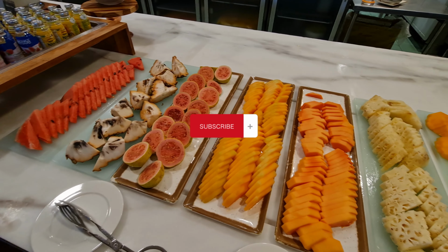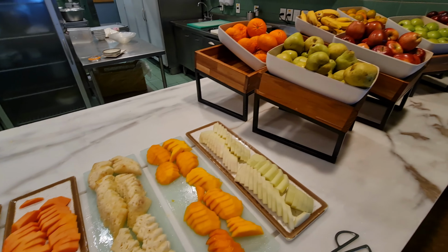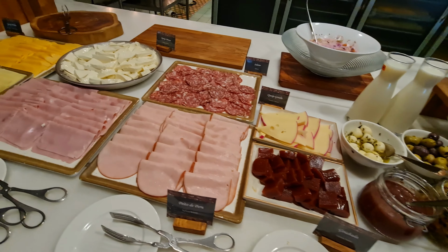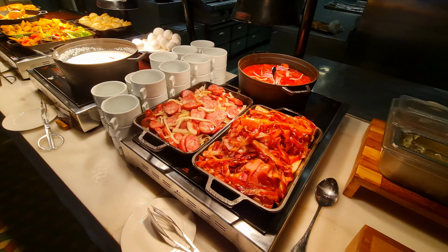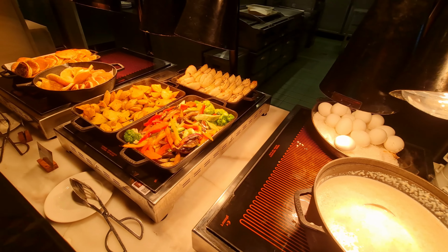No one could ever say they don't give you a choice of lots of different types of delicious fruits. Yogurt, probiotic drinks. If you love your continental breakfast, then you'll love the breakfast in Brazil, which is typically made up of different types of cheeses and cold cut hams. There's also a hot buffet of different types of sausages, potatoes and pancakes.